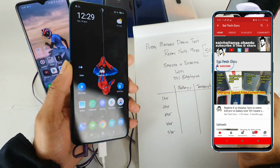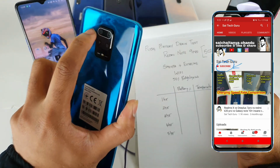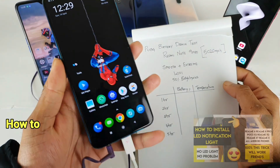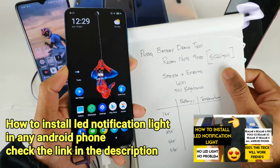In this video, I'm going to do a PUBG battery drain test on the Redmi Note 9 Pro device, friends. In this test, we'll get to know how capable the battery is in the Redmi Note 9 Pro device, which has a 5000 mAh capacity.